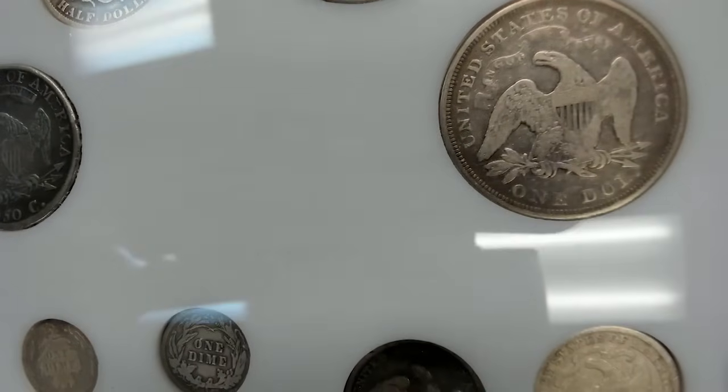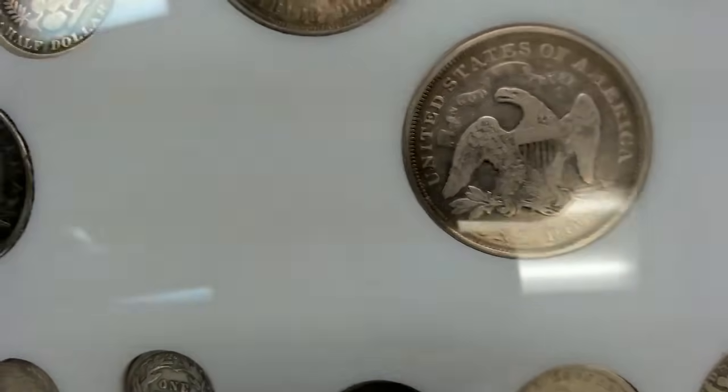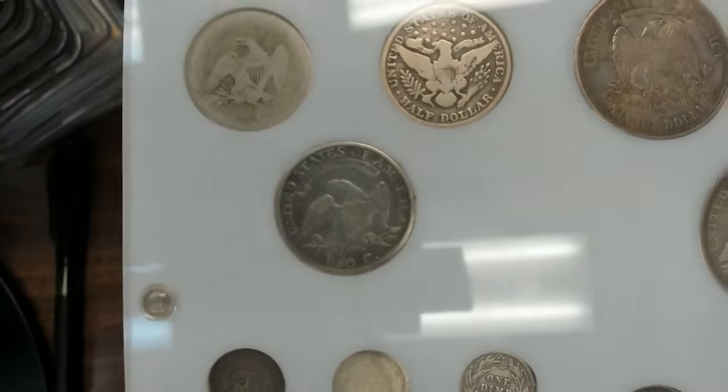$1. $1 dot. That's how they used to do it. Yeah. Real nice display.